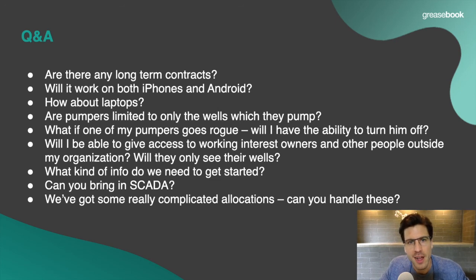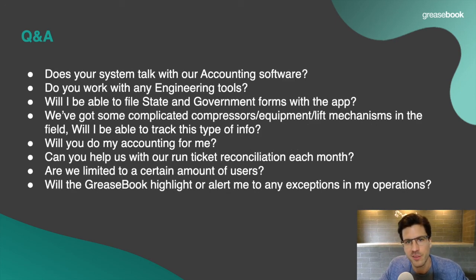Does your system talk with our accounting software? Absolutely. We've talked with more than half a dozen accounting software systems on the market. And there's no accounting system we've come up to that we're not able to import our information to. So all the major ones, we most definitely do import your production data.